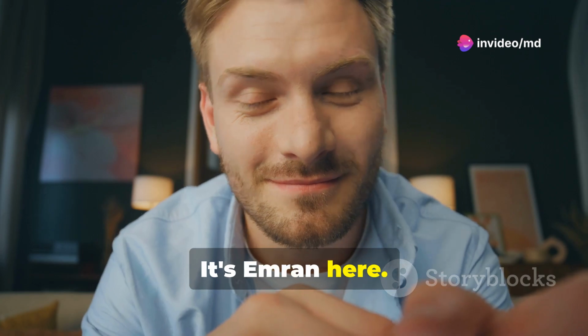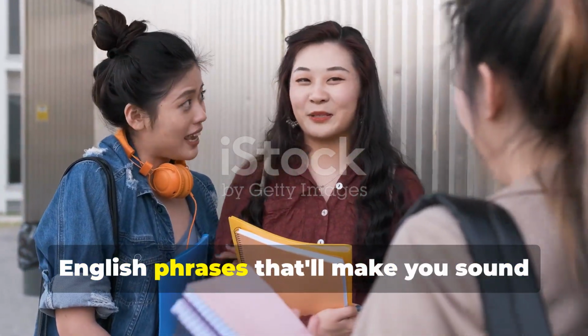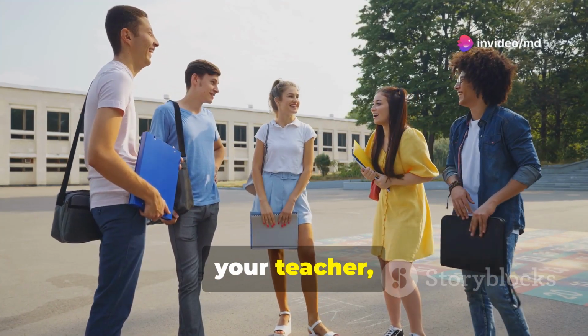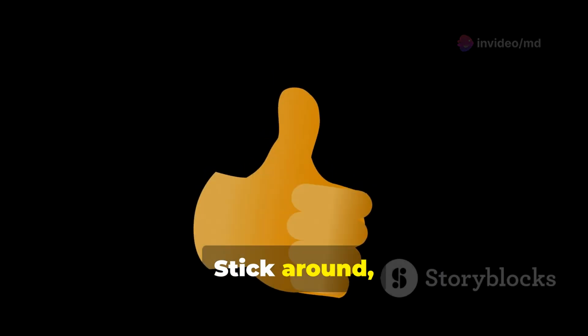It's Emran here. Are you ready to unlock ultimate fluency in English? Today, I'm hooking you up with 5 advanced English phrases that'll make you sound like a total pro. Imagine impressing your friends, your teacher, maybe even your crush with your newfound vocabulary. Want to sound more fluent and sophisticated in English? Stick around and let's level up your vocabulary.